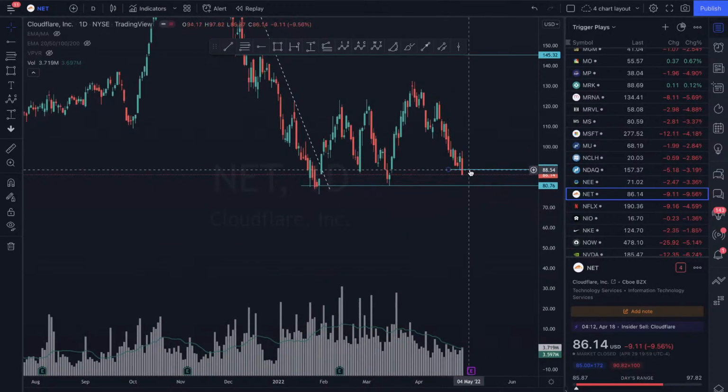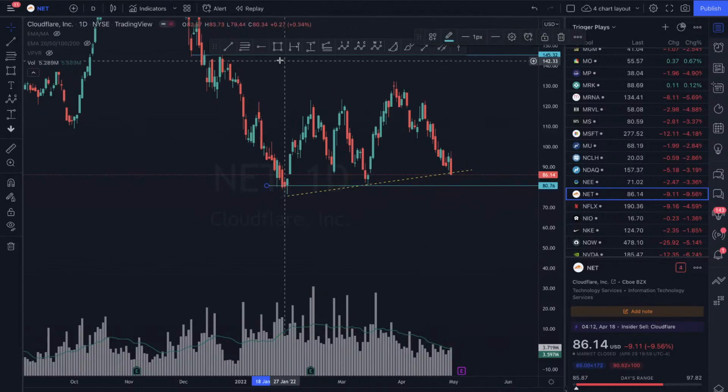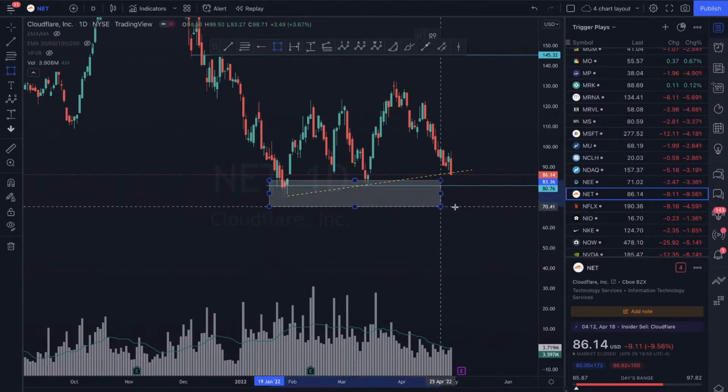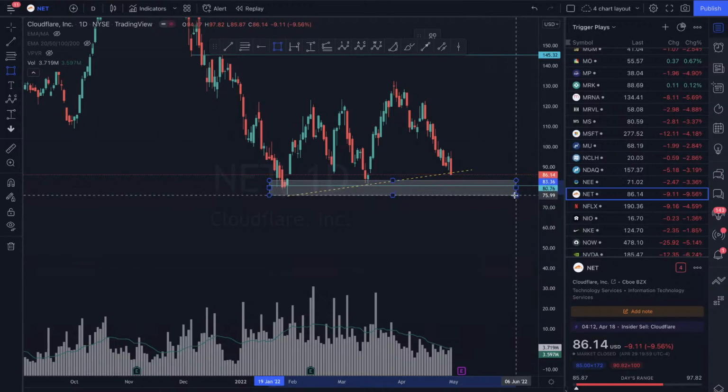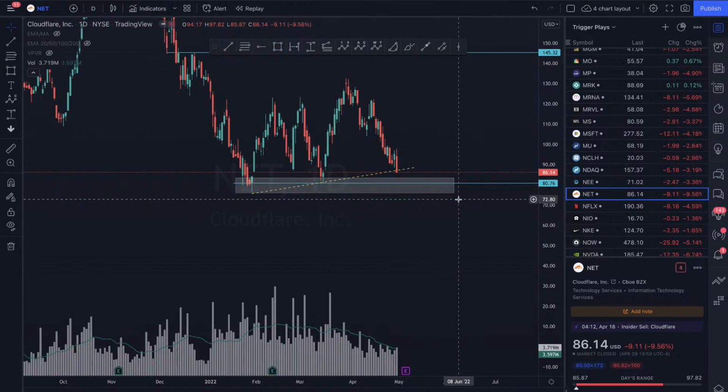Guys, net. Okay, this one is consolidating in this huge range here. So what's next? I want these levels to break, guys. So this zone, maybe not this week, probably next week. So when this zone breaks, then it will give us a good trade.